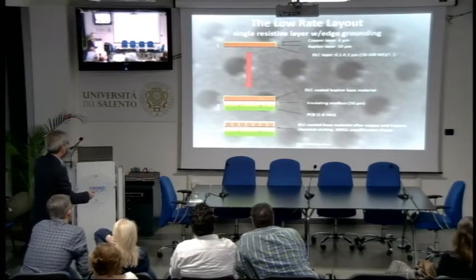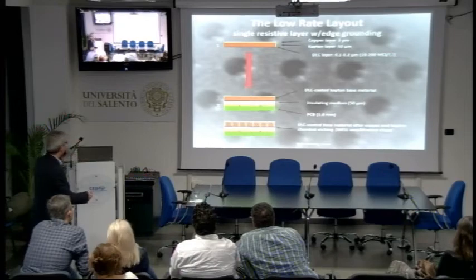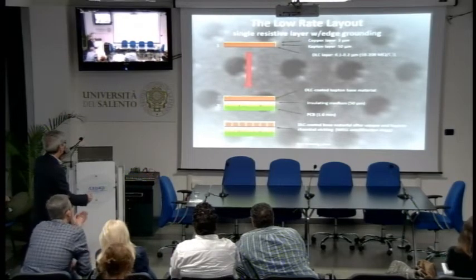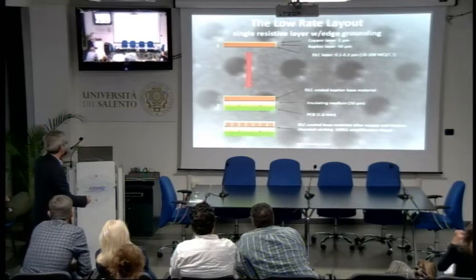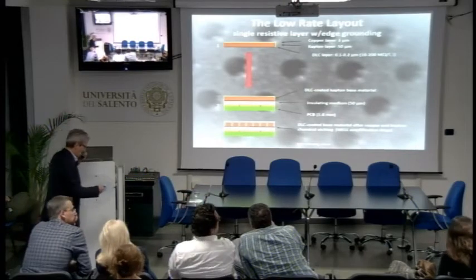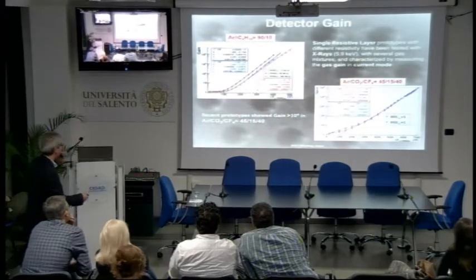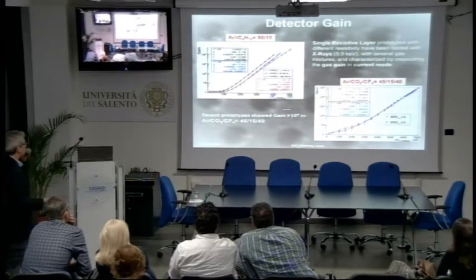Of course, the DLC is grounded all around. This is a cross-section of the detector. You have to imagine a grounding here somewhere. Here you put the high voltage, and here you put the ground of the detector. So, okay, we obtain some results. I don't want to bore you with these results.